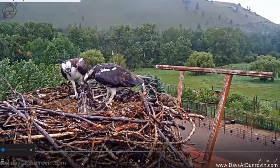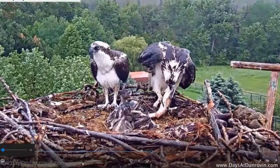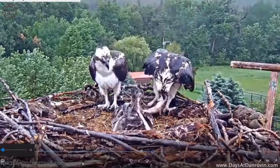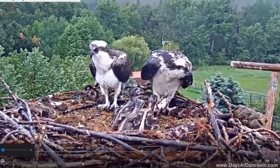But he is able to bring these fish on a very regular basis. And you can see this one he brought right in. He did not take the head and eat it himself. And at this stage, Harriet does all of the feeding. She tears the fish apart and feeds the chick.